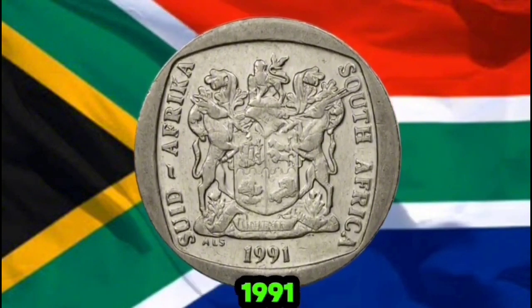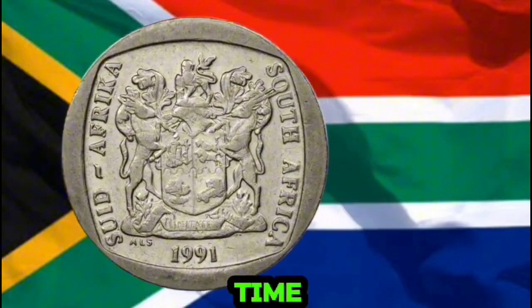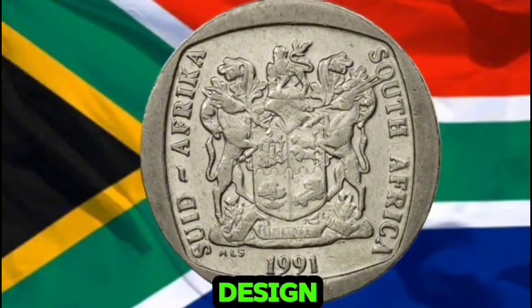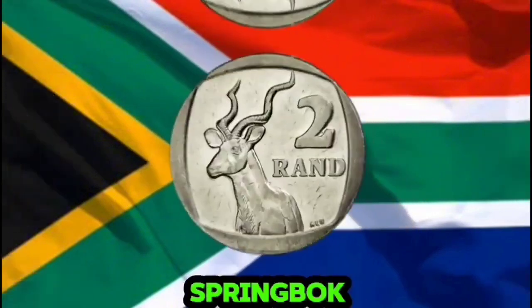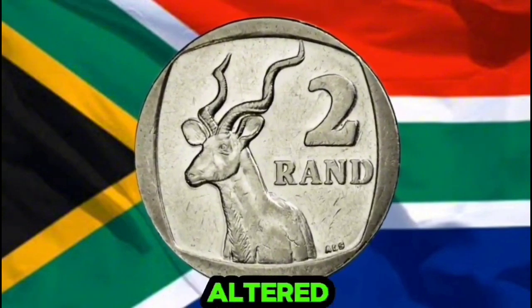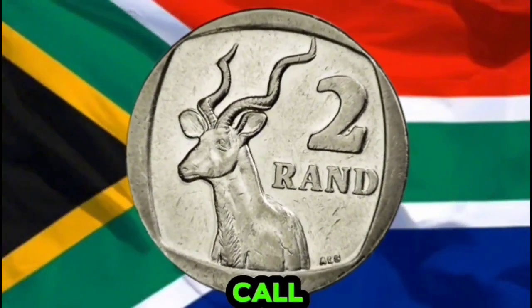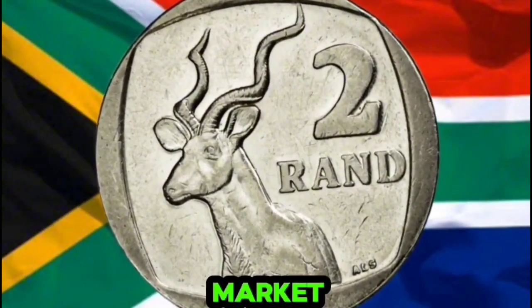However, the 1991 2 Rand coin had something unique that set it apart from other coins of the time. A mistake that would later make it one of the rarest and most expensive coins in the world. Let's talk about the coin's design. The 1991 2 Rand coin was meant to feature the springbok, but due to a minting error, some of these coins were produced with a slightly altered design, creating an extremely rare variation. These mistakes are what numismatists call mint errors, and they can dramatically increase a coin's value on the market.